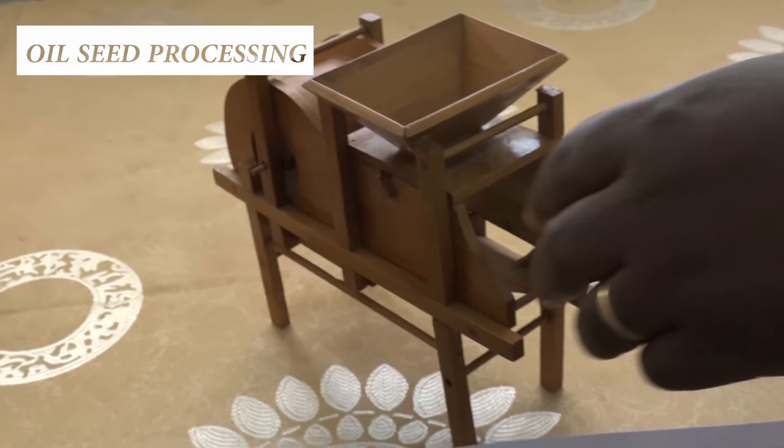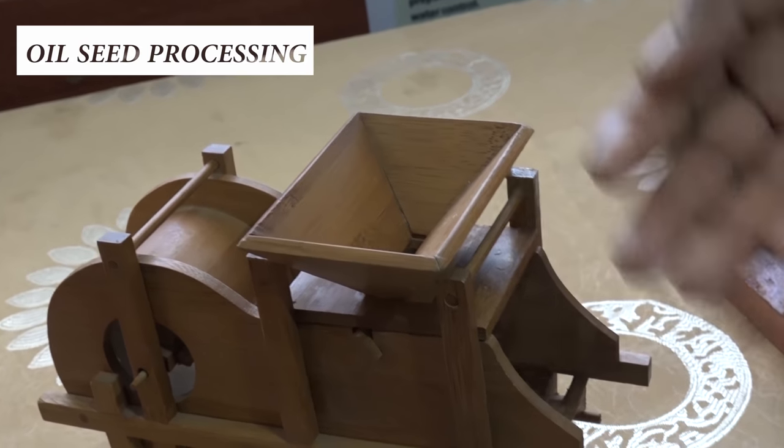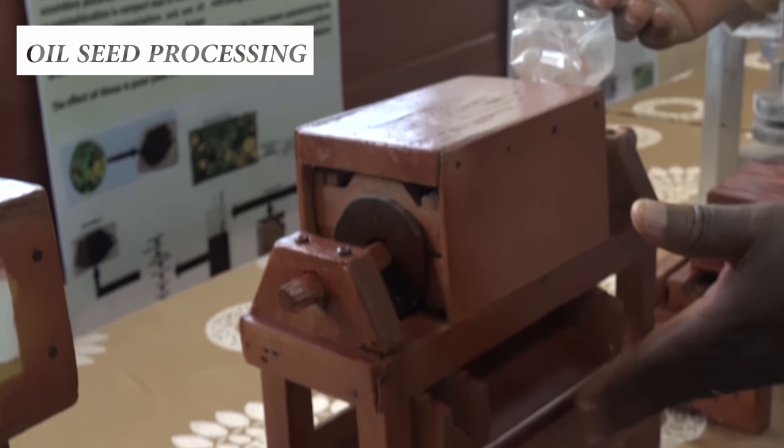It uses the principle of specific gravity. And so the blower blows foreign matter away. The screen separates the products, the oil seed, from foreign matter. Thereafter, the seed is poured into the hopper of the oil expeller.